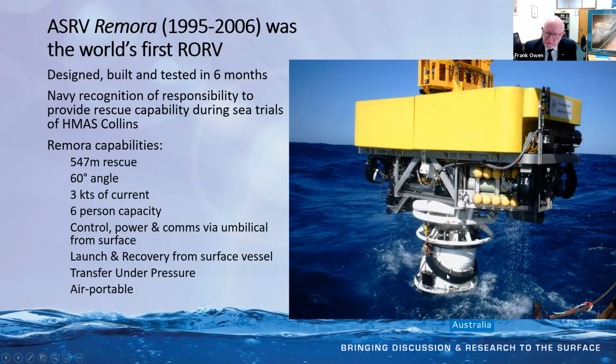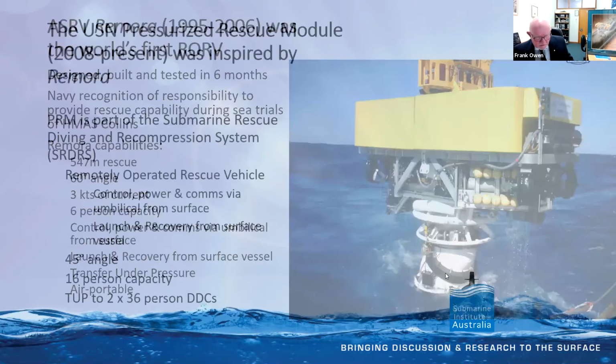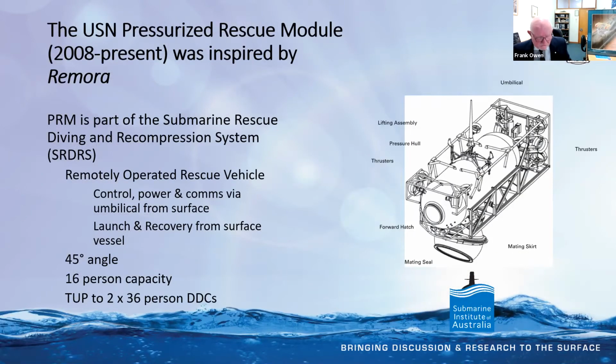From Remora came the US Navy submarine rescue vehicle, the pressurized rescue module, now known as Falcon, named after the rescue ship that hosted the submarine rescue chamber Bell rescue of the USS Squalus. And they established the submarine rescue diving and recompression system. This is basically the same footprint and weight as Remora. It's just under 20 tons, and it's in essence a 20-foot ISO container.